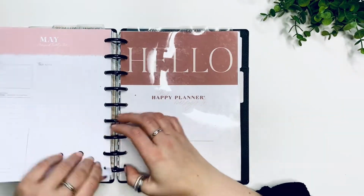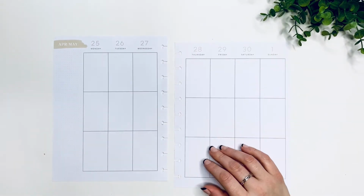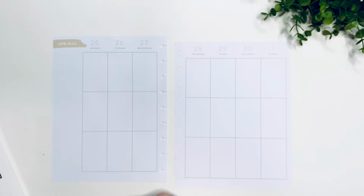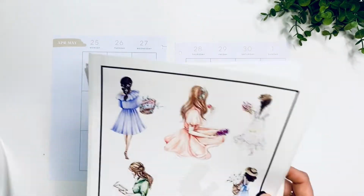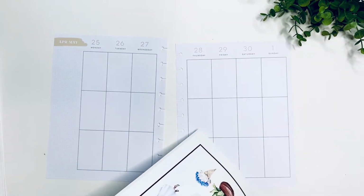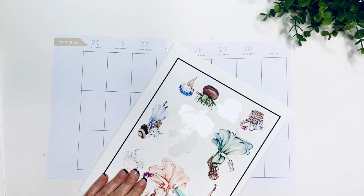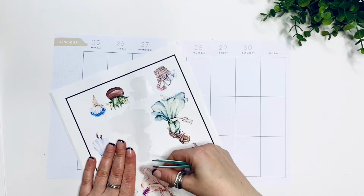Today I am going to be decorating my journal, which is the Sophisticated Florals, and we are decorating the week of April 25th through May 1st. I am going to be using my own stickers that I have printed and cut with my Cricut, and I did this already in my catch-all and now I'm doing it in my journal. It's going to be a super quick spread. I just want to include a few girls and some flowers.